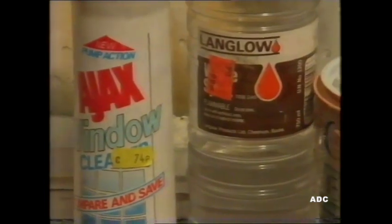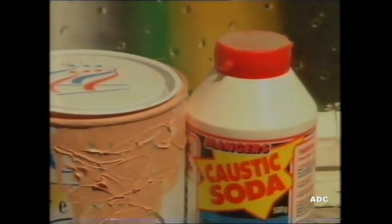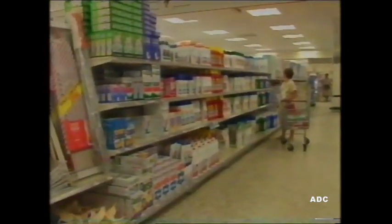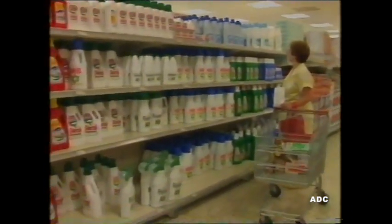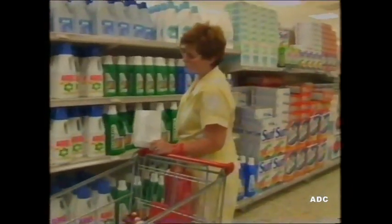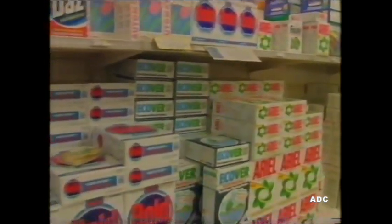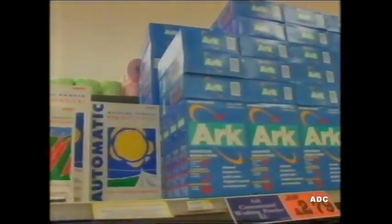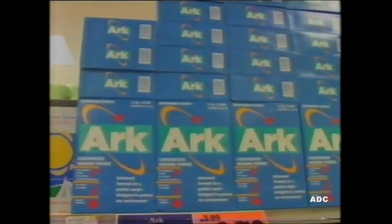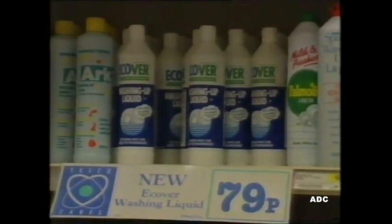A family may only use small quantities of chemical cleaners, but just think how many families there are in Britain, and just how much all those chemicals add up. There are some soap powders and cleaners for sale nowadays which do not pollute the water. They don't contain harmful substances, and they're biodegradable, which means that they break down in the water and disappear completely. And it's not only people who need clean water, it's animals and birds too.